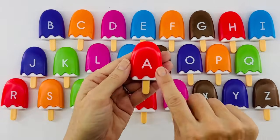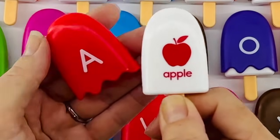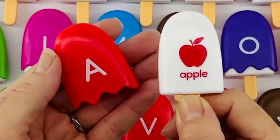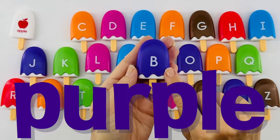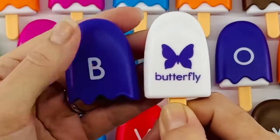This popsicle is red, and that's the letter A. A is for apple. Can you say A is for apple? Great job! Let's put that there and let's see what letter we have next. This popsicle is purple, and that's the letter B. B is for butterfly.